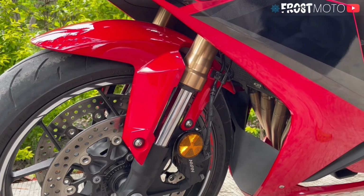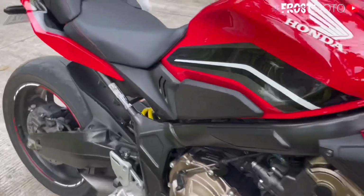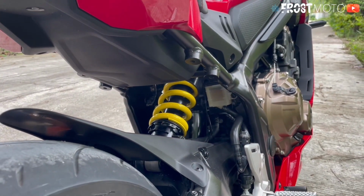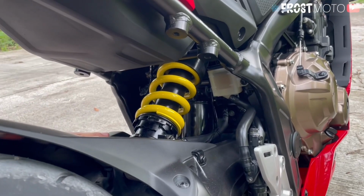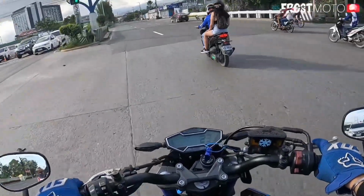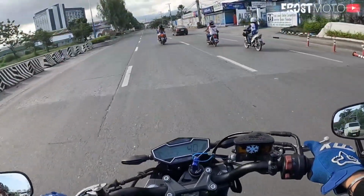So again, at a price point of 549,000, for me, I wouldn't complain because it's a Honda. We all know that quality built engine of Honda. And also, it's an inline 4 in the 650cc category. So for me, it is pretty much worth it. But if you have money, then you should at least replace it with the more aggressive one to make it more track ready. But for the ZX-6R, this is the bomb.